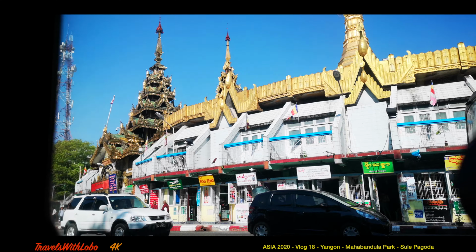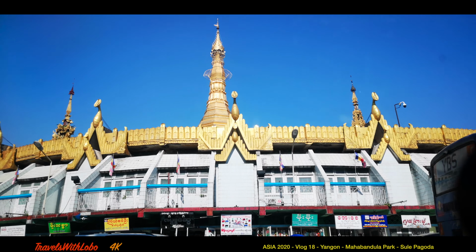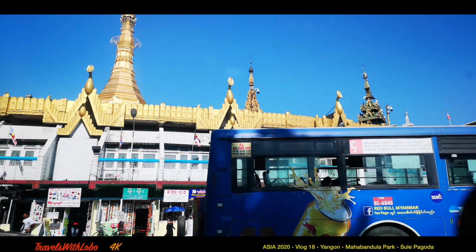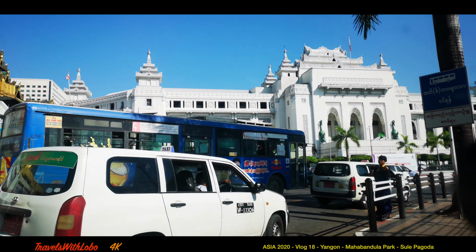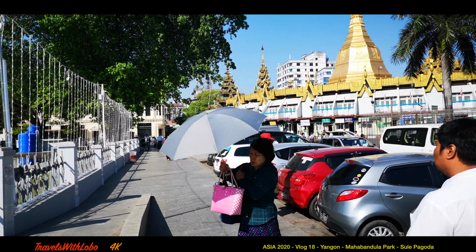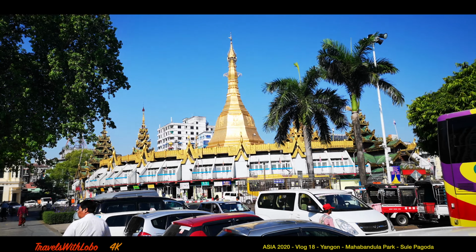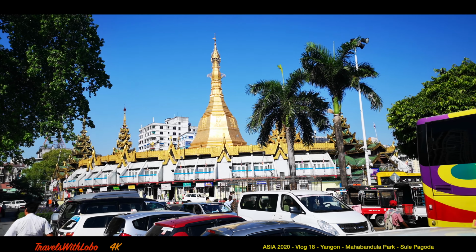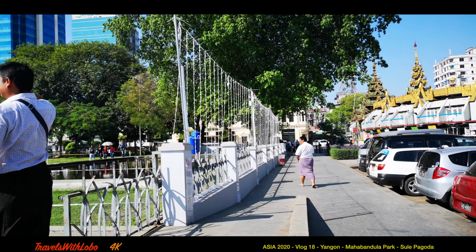Downtown Sule Temple in Yangon. Yeah. Biggest in the middle. And also City Hall. White building. City Hall over here. It's beautiful. The red building, High Court office. In the middle of Yangon, the city center pagoda. Sule. Yeah. Pagoda name is Sule.